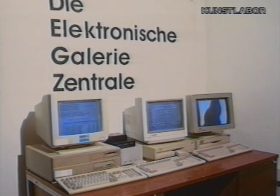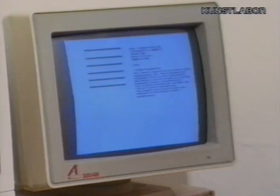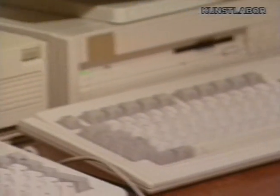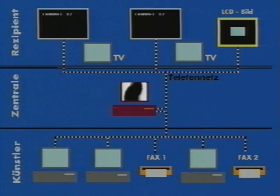The images that the artists send are collected in the central system and prepared for the liquid crystal display picture and for Channel 37. That the central station does not have to be monitored in order to function is afforded by the fact that the contents of the artist's work are not tampered with in any way before being further broadcast. Once a week, the images are relayed from the central system to the recipients.